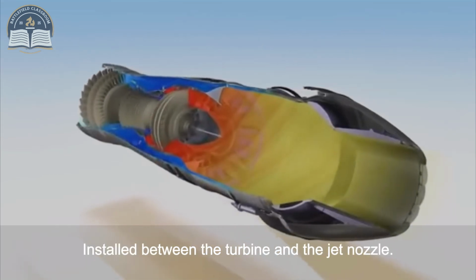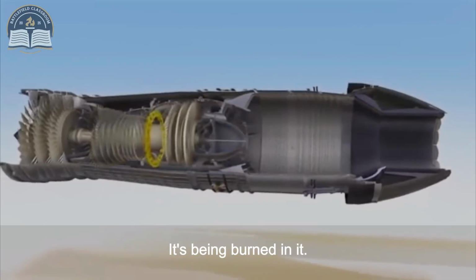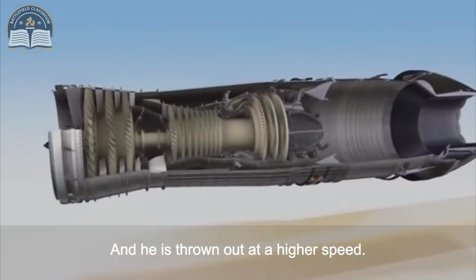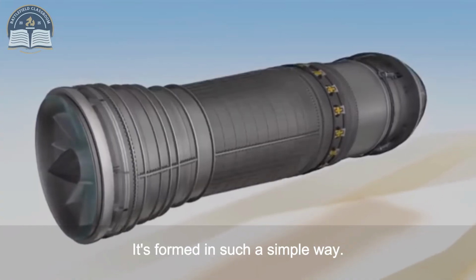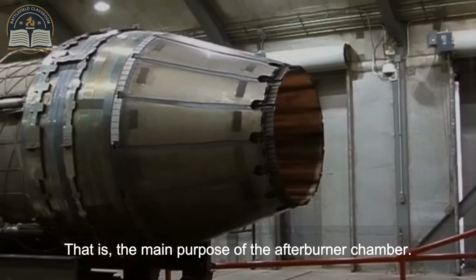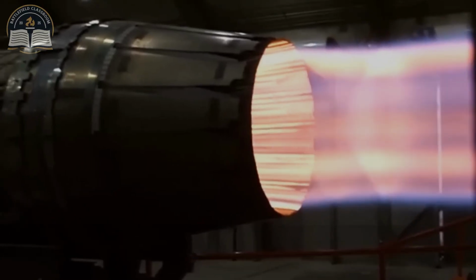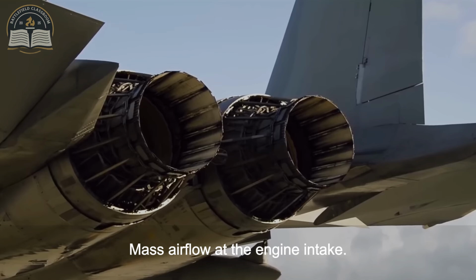The afterburner chamber is installed between the turbine and the jet nozzle. Additional fuel is burned in it. The gas temperature significantly increases, and it is thrown out at a higher speed. Additional thrust is formed in such a simple way. That is the main purpose of the afterburner chamber: giving the outgoing flow of exhaust gases a higher speed, leaving the mass airflow at the engine intake unchanged.